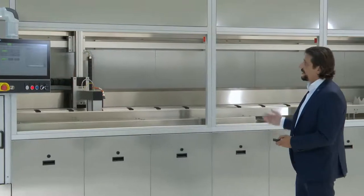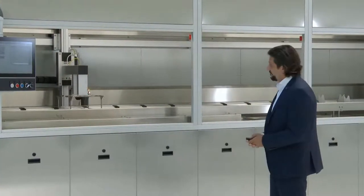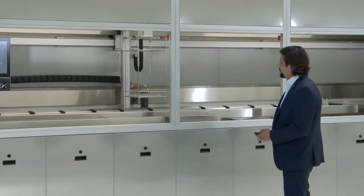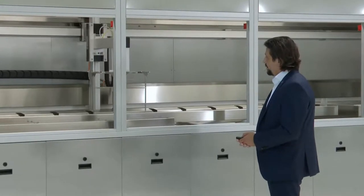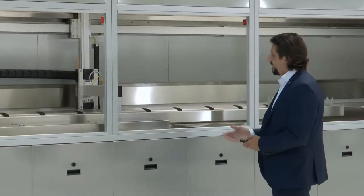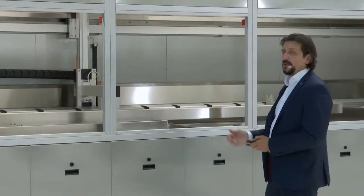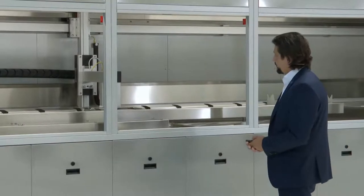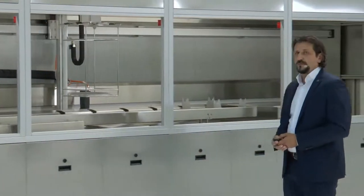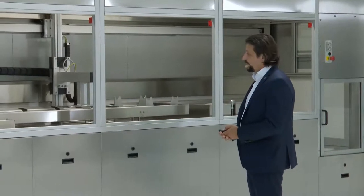You see also the complete enclosure of the installation with the indication lamp showing the status of the installation, and everything is here in stainless steel. Also, do you see here the oscillation system? Now we load the basket into the first rinsing step, for example tap water rinsing to remove the tensides of the cleaning agent. This can also be equipped with ultrasound. Then the carrier is brought on to the DI water rinsing step for having spot-free parts in the end.